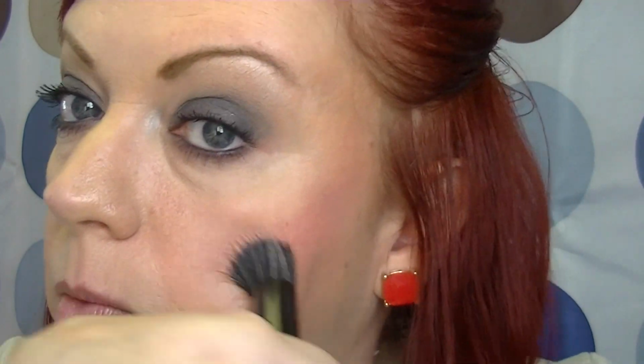This color has a really nice sheen to it anyways. So you don't have to set it with anything unless you want to. I wouldn't put like a highlighting powder over it because it does have such a, you know, like that golden sheen. It's not really like a shimmer or anything like that. I know everything's really, really bright from the sun coming in. So kind of hard to see. If it's not perfect, I apologize.